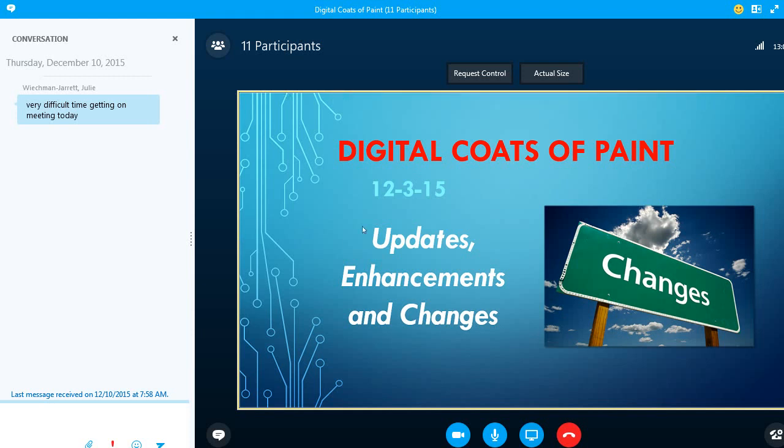I know the date on this says 12/3, but we know today is not 12/3, it's 12/10. But we're going to go over updates, enhancements, and changes to some of the geo products, as well as some of the procedures we have for OrderHub, and then just some of the materials that are on the wiki for geo. So hopefully everyone was on the Ask the Expert call, and if not, this is some information that was shared during that session.